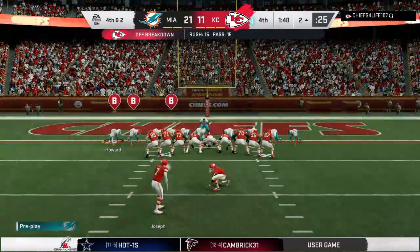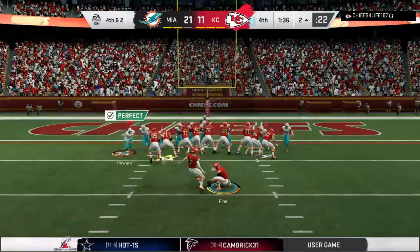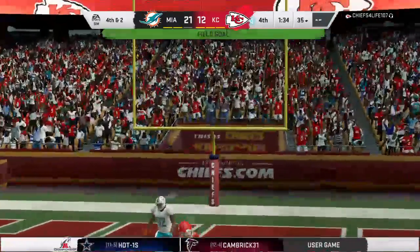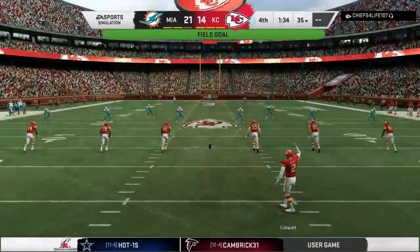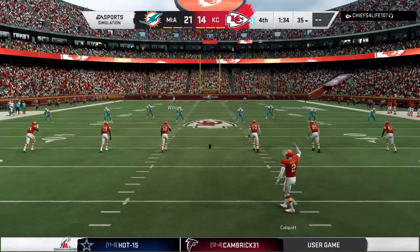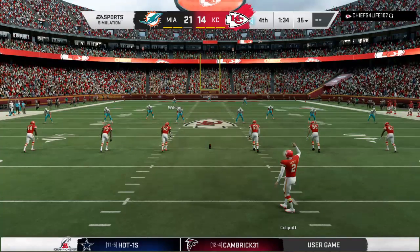So on 4th down, out trots the kicker in a big spot here. This is less than an extra point, just a 19-yard attempt. The kick by Joseph is good. And this is back down to a 7-point game. So you knew one way or another that they needed the 2 scores. They get the easy one out of the way. Now they'll get the ball back, hopefully.